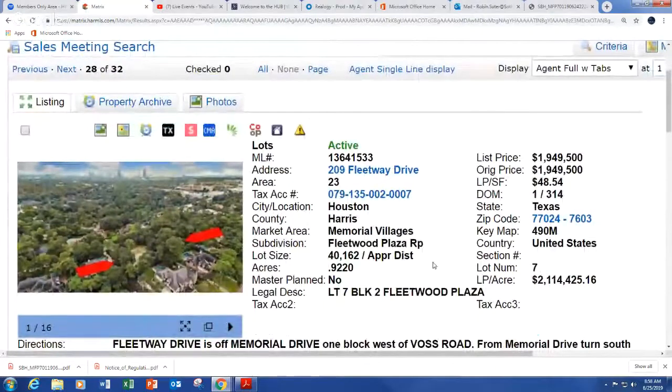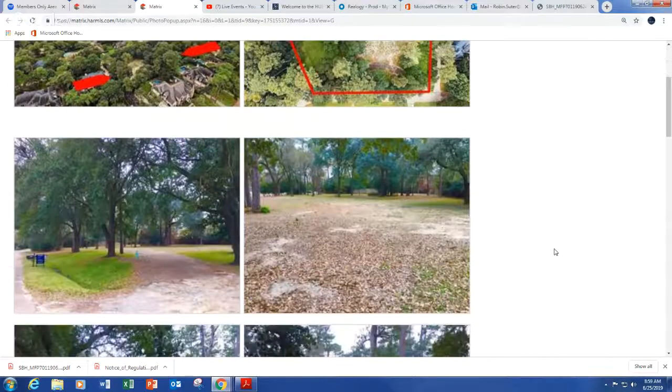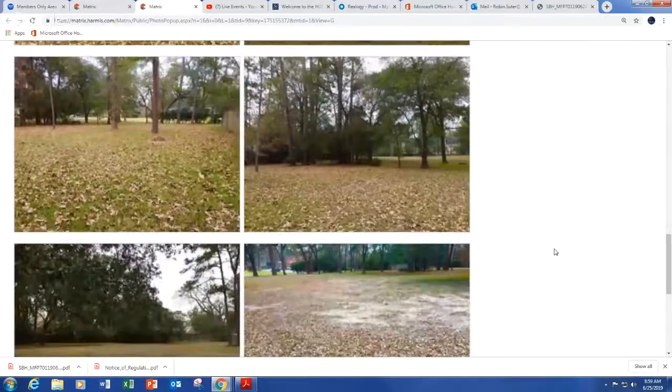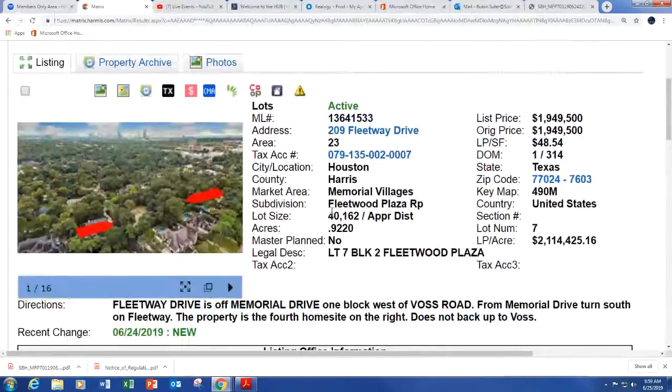209 Fleetway, $1,949,500. Guess it's a lot. It is Con Trestle, Fleetwood Plaza, Memorial Villages. It's right off, one block west of Voss. Memorial Voss, I know. That's a good look.